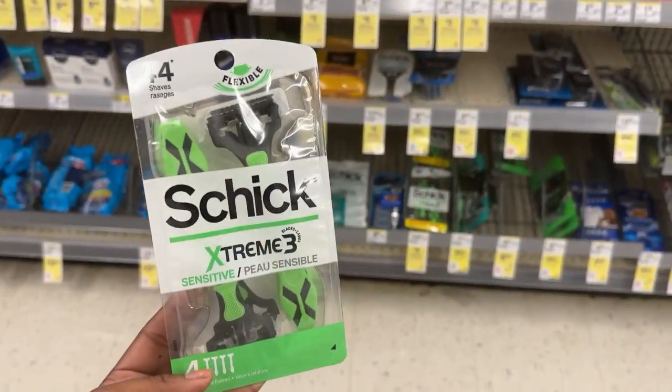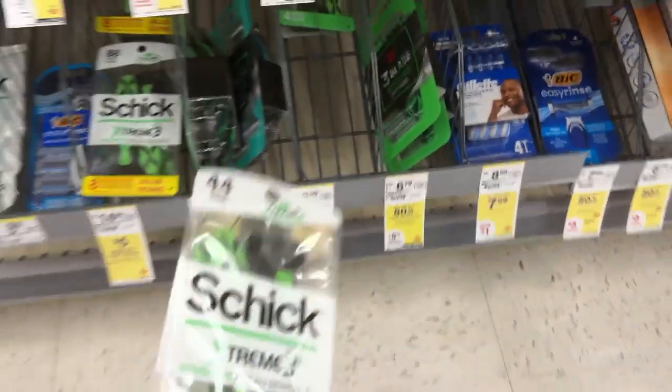Next, I'm grabbing the Chic Men razors on sale for $6.99 this week, and we do have a $4 digital.